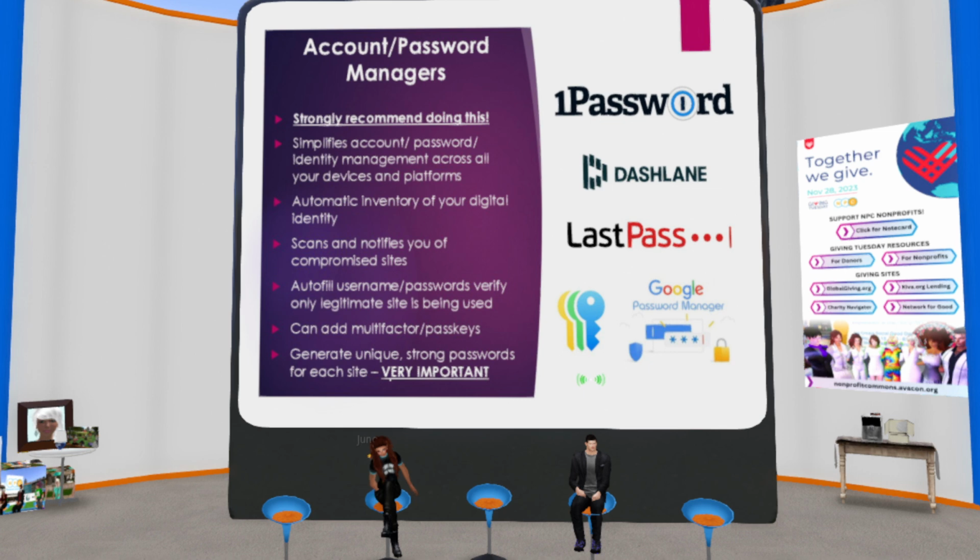And you'd be surprised how successful they are because many people reuse passwords. So it is very important. I list a number here: 1Password, Dashlane, LastPass. As Ava mentioned, Bitwarden is another one. There's also the folks at Proton that have Proton Mail and a bunch of other secure sites and tools. They have a password manager.